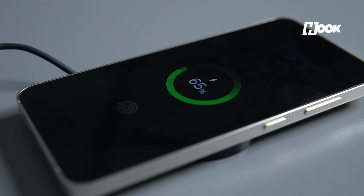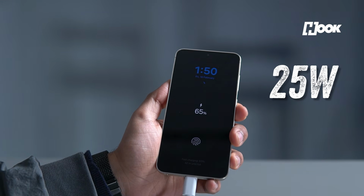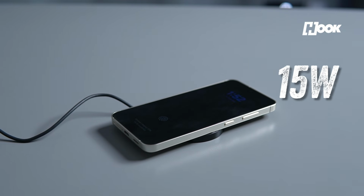Battery life is better than the specs suggest. Yes, it is a 4000 mAh battery on paper, but when the phone was new, I consistently got around 7 hours of screen on time. And even now you still get somewhat similar results. The only real downside is charging speed. You get 25 watt wired charging, which feels slow in 2026, but you also get 15 watt wireless charging, which is a nice bonus at this price.